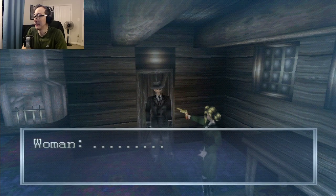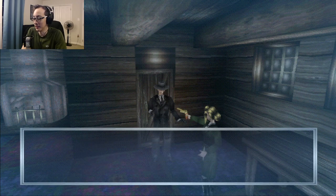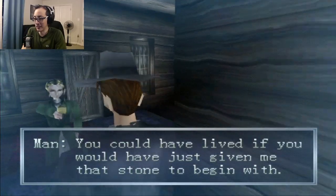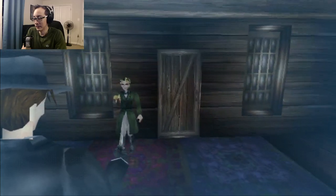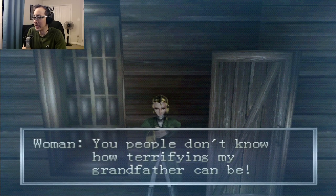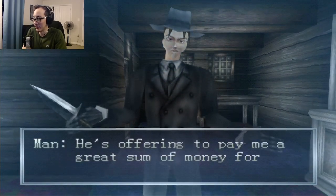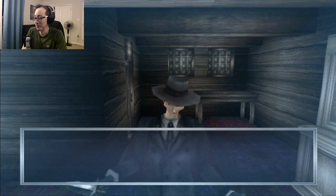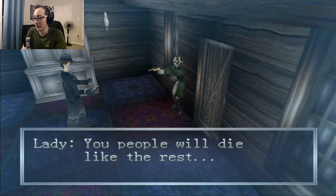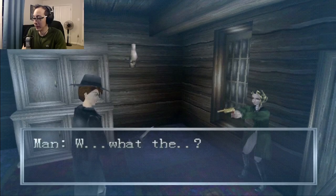You can't run from me. There's no way you can defeat a professional such as I. Lower that thing. You could have lived if you had just given me that stone to begin with. You people don't know how terrifying my grandfather can be. Yeah, I couldn't care less. He's offering to pay me a great sum of money for that stone of yours. That's enough talking. It'll be all over quickly. You people will die like the rest. That's enough! Die! What the?